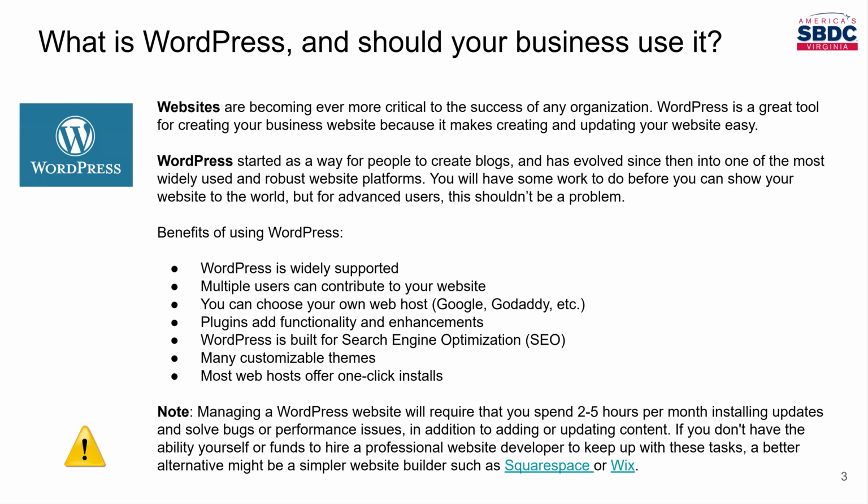And generally, these hosts will say, are you building a website? Is it on WordPress? Yes or no? And if you just say yes, it will then install the WordPress platform in the back end and set everything up for you. So again, you don't need to know how to code to build on WordPress. So these are the benefits.